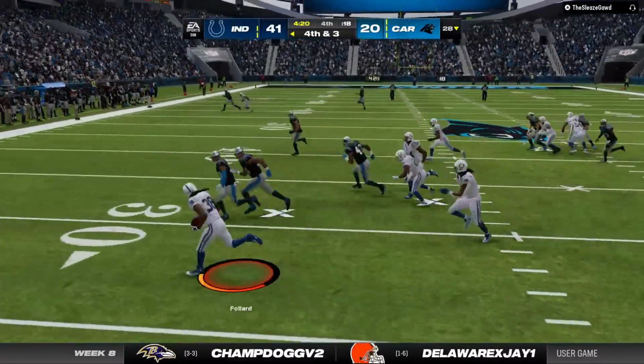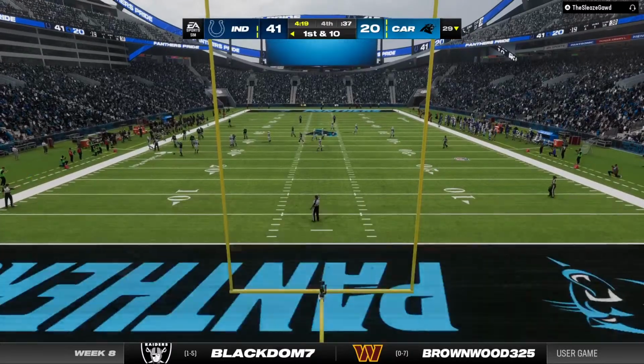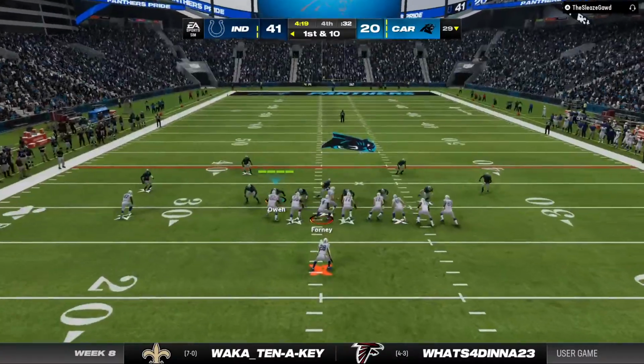Taken in at the 22. It'll be a 47-yard punt with a net of 40 following a 7-yard return. And the Colts will go on offense here, 1st and 10. The Colts come to the line ready to start their next drive.